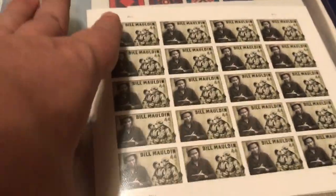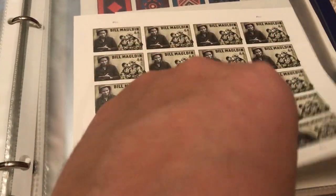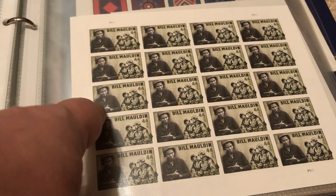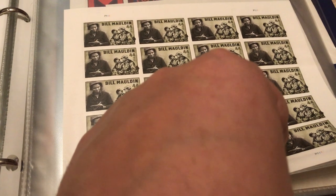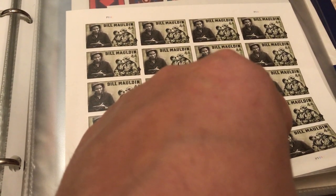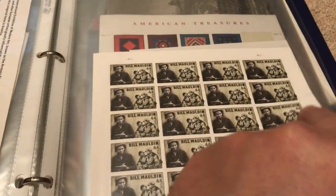Bill Mauldin. I love the Willie and Joe books. I have a lot of those cartoon books. I have to show you in another video. He was a World War II comic artist, and he drew comics about World War II soldiers. He was hated by General Patton because he showed the life in the mud and everything. And those are the characters that he drew, Willie and Joe, right there.